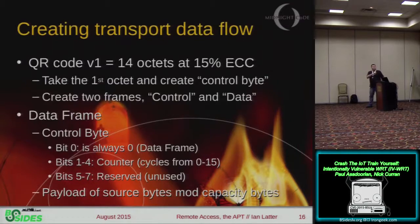If I use the smallest QR code, version 1, it's 14 bytes in size with 15% error correction. I take the first byte and turn that into a packet header. So now I can choose different flavors of packet. I've created a control and a data frame. In the data frame, the first bit toggles the packet type, and then I've got a counter and reserved data, and then the rest of it's payload. It's just source data modded to the packet size.